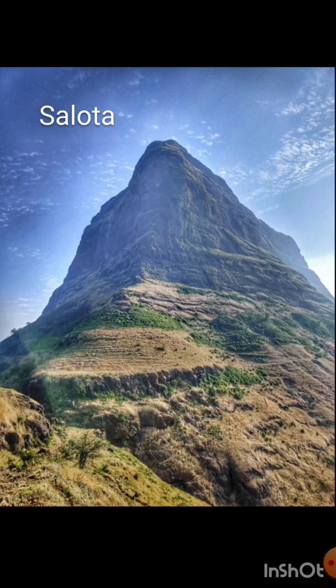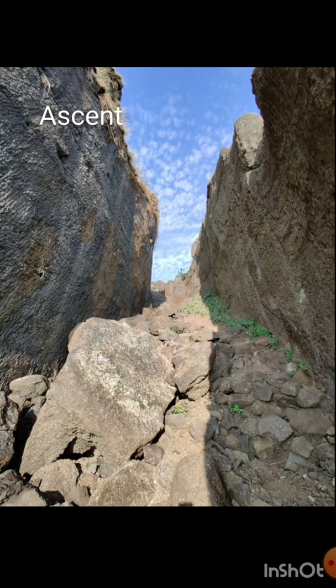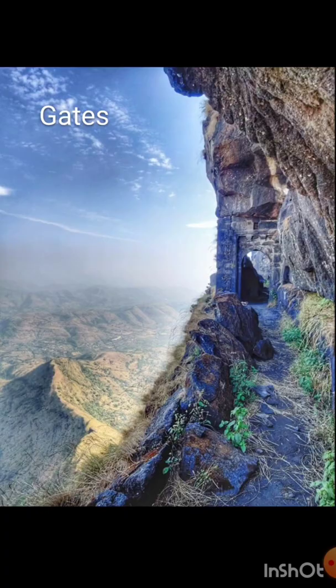Voila, and finally then we end up towards the saddle where we proceed towards another equally majestic hill, Salota. Salota entrance is also cut out in basalt rock. Here is the entry to the fort, which again goes through several gates before you can enter the top of the fort.